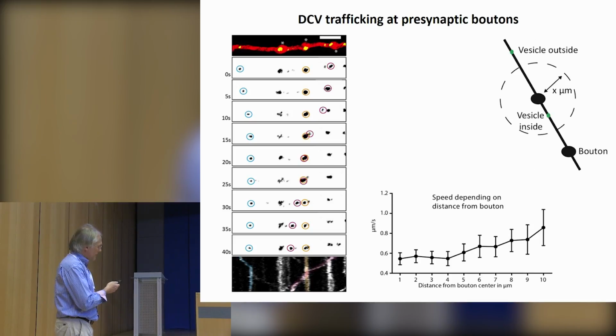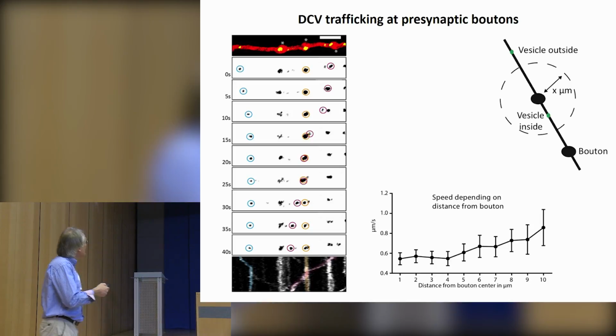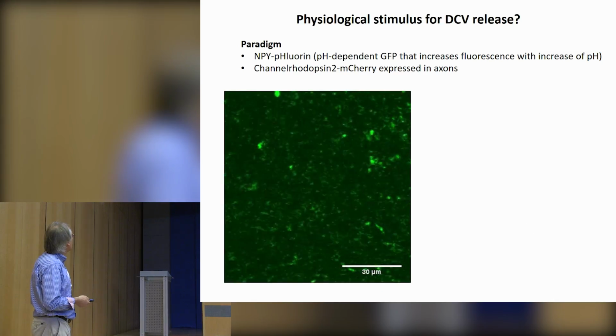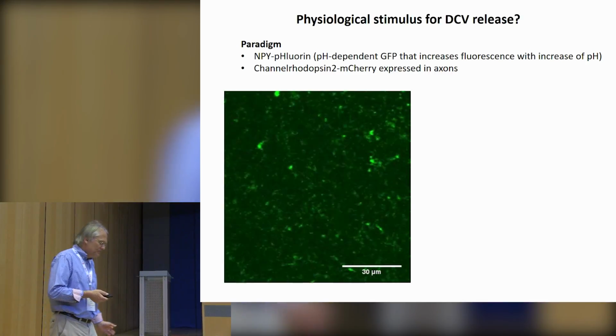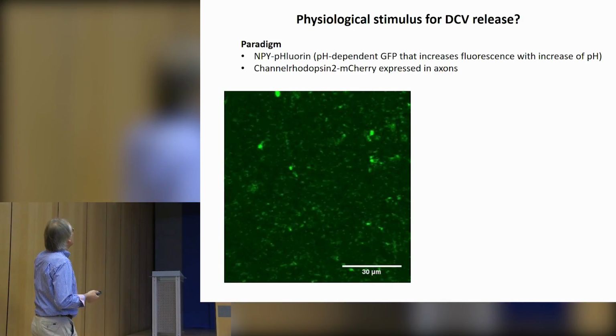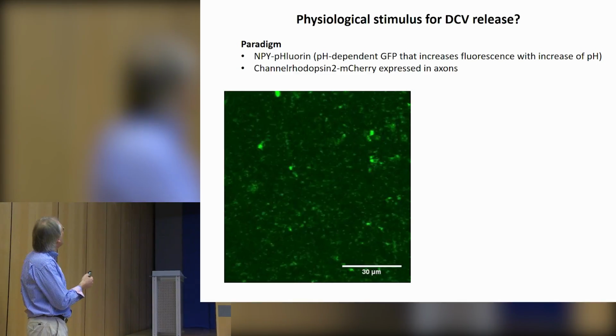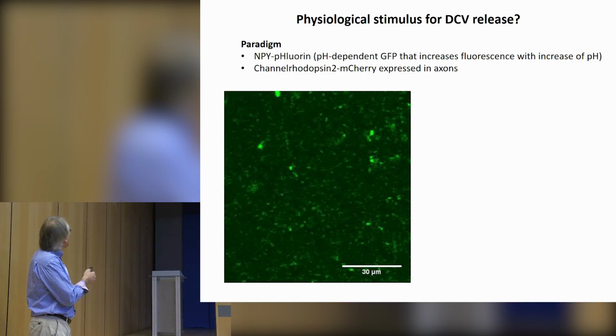So yeah, this is then this graph that shows you the vesicle approaching the bouton, and it seems that already outside the bouton they start slowing down before they then enter the bouton itself, which can be seen by this curve here. So that is also an observation that hasn't been made before. So now this is our challenge at the moment to determine the physiological paradigms or parameters for dense core vesicle release. So we have here NPY fluorine.